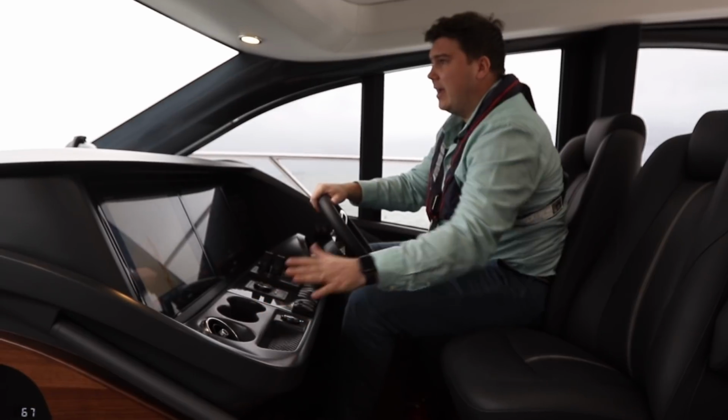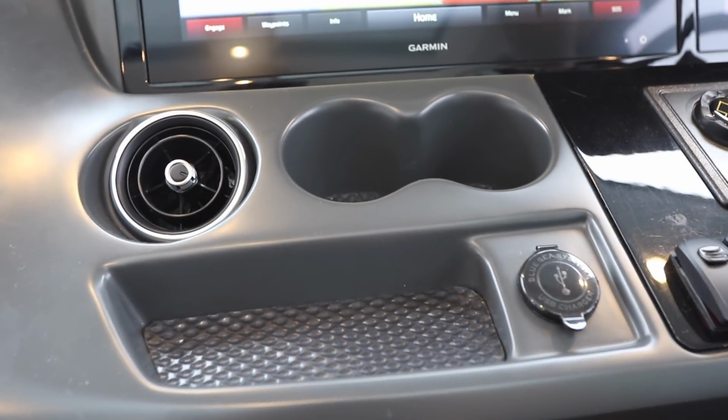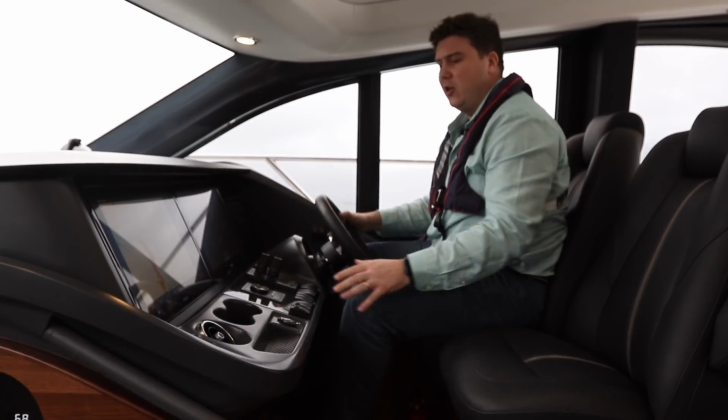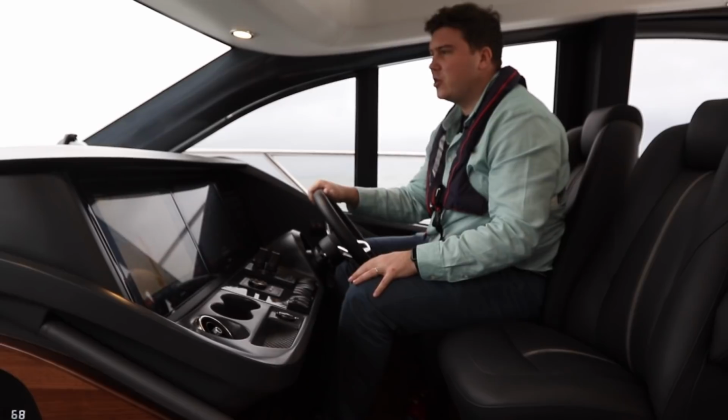Another thing is this area here. A lot of this boat's rivals have got wireless pads for charging a mobile phone. This has got this little slot here that isn't really big enough for a mobile phone. You've got a small cup holder. There's not really anywhere else to put loose items, which is a bit of a shame.